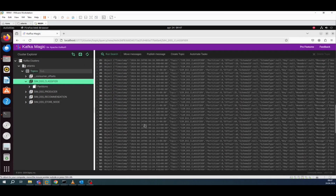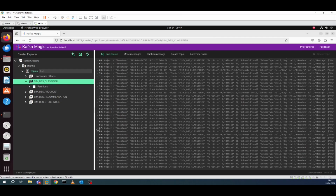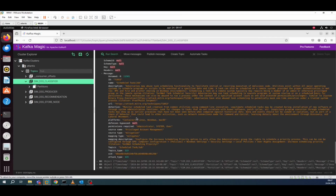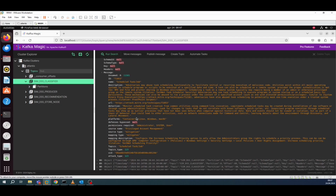Using the interactive views provided by Kafka Magic, we can catch a glimpse of what kind of data is present and how it is formatted. Notice the individual data fields in each message that help to uniquely identify and interpret it.